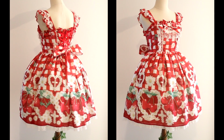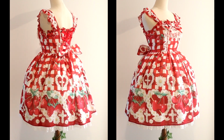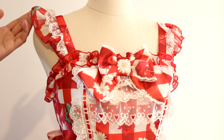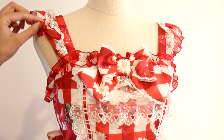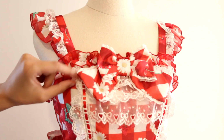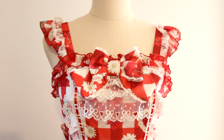Starting off with the full length of the dress, here you can see the back and front looking super cute. It has these gorgeous sleeves. They're like little poofy moments. I love them. It's got cute lace coming down onto the bodice. The front of the bodice is so precious.